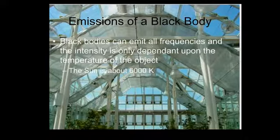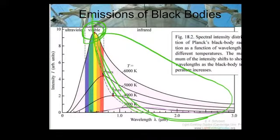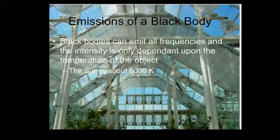Our sun is about 6,000 Kelvin, and so that gives you an idea of where we're at with the sun. Obviously, our incandescent light bulbs are not that hot. But our sun is hot enough that it emits pretty much all frequencies of radiation.